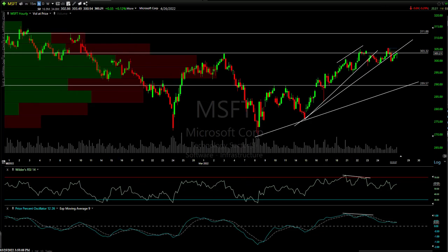Microsoft, MSFT, another one of the big FANG stocks. There's a trend line and a price target. I think we're going down to about 290. You can see here this divergence, negative divergence on these indicators. Again, we're on a 60-minute time frame, and this is a trend line right there that just broke down, and we're really running into resistance here about 300 to 305 on Microsoft.